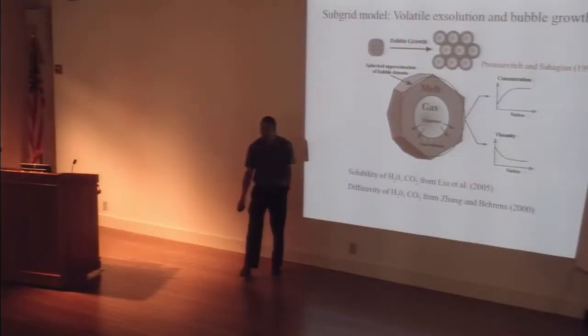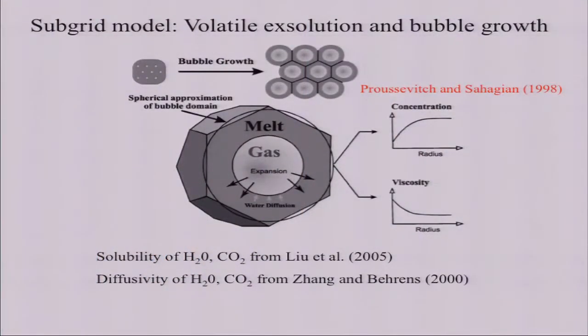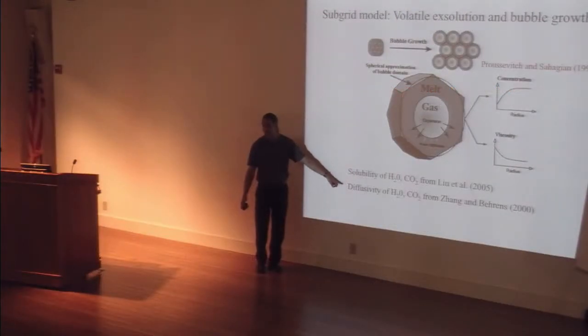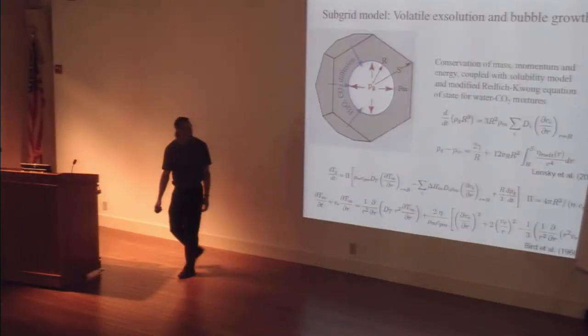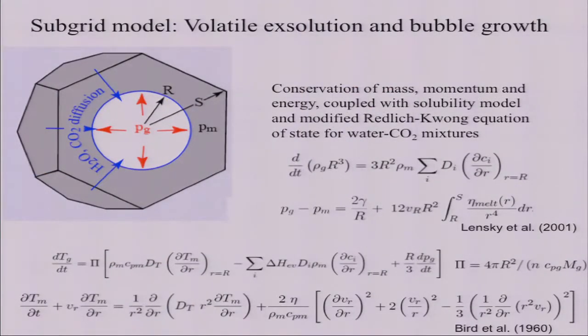Okay, so I said there's a second scale of problem we need to understand, how bubbles grow. Okay. And our bubbles are going to grow again for a couple reasons. The gas in here will expand as pressure changes. Gases diffuse through the melt into the bubble, and the melt has to be able to flow. Okay. And so we need to know the solubility of gases, and we need to know the diffusivity of gases as well. But people fortunately measured them. Okay, so again, we solve equations that describe conservation of mass, momentum, and energy.